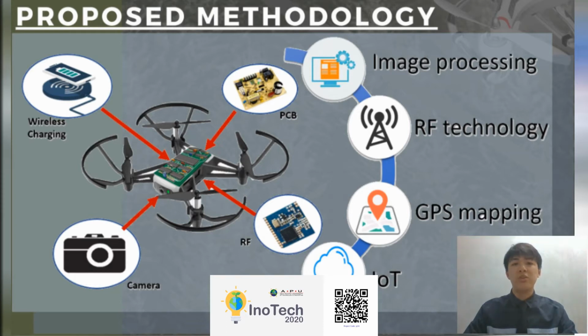Next, RF technology is utilized to transmit data such as detection location provided by the GPS module. RF technology is implemented because the power grid is commonly located in rural areas with limited connection accessibility. At the main station, the data will be received for analysis and uploaded to the IoT dashboard for remote monitoring of the drone operation. With IoT implementation, engineers can remotely check on the status of the drone and its operation anywhere and anytime. Moreover, wireless charging is also implemented to recharge the drone with less human intervention.